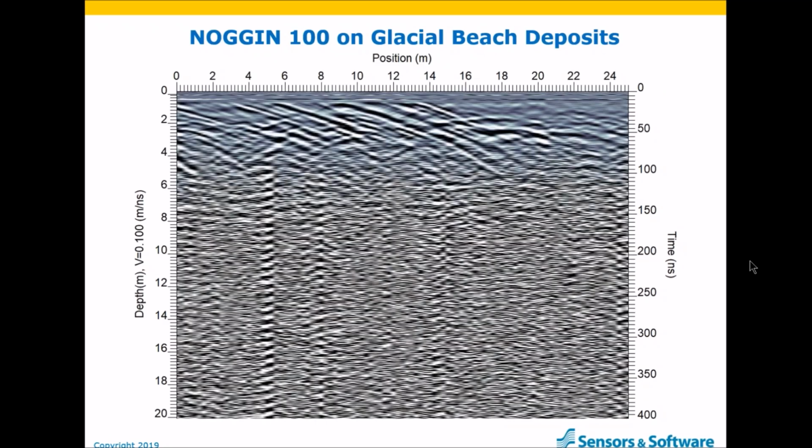For example, here is some 100 megahertz data collected on sand. There's 5 or 6 meters of penetration. Not bad. We can see some dipping reflectors that are probably cross-bedding and some sub-horizontal reflectors as well. But what if we want to see deeper? Seeing deeper is what the NOGGIN Ultra 100 is all about. So how did we do that?